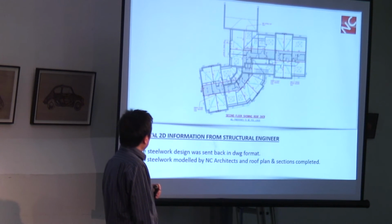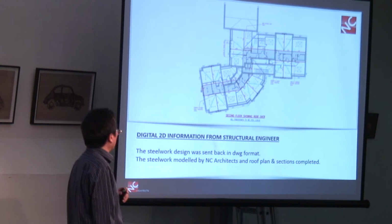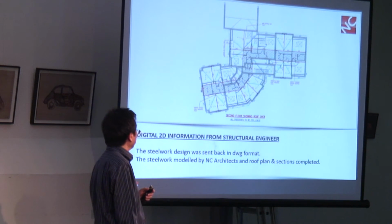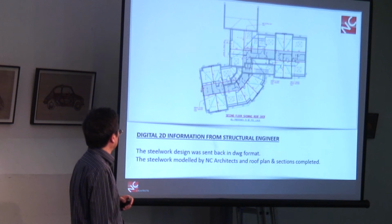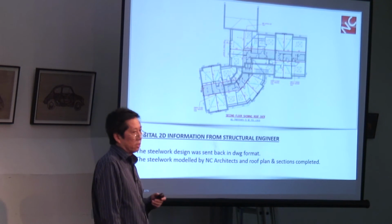We eventually got the steelwork information back from the structural engineer. And then what we did was, because no one else was doing anything in 3 dimensions, we needed to check whether all these steelworks fitted within the roof and whether they worked. We actually modelled up the steelwork ourselves.